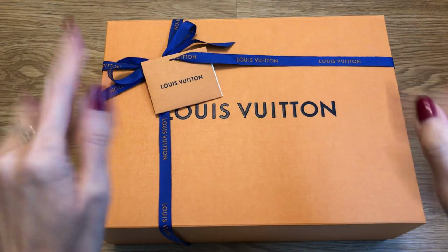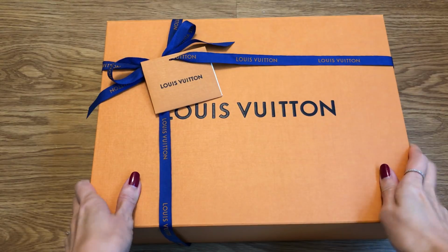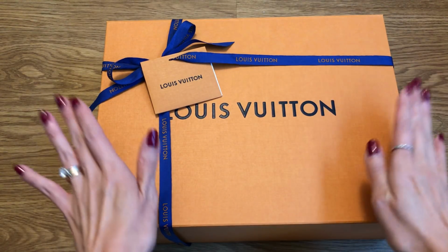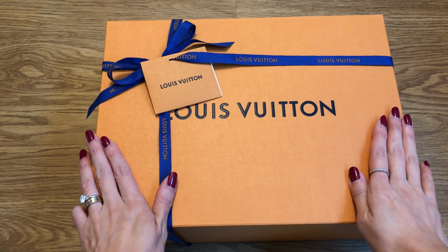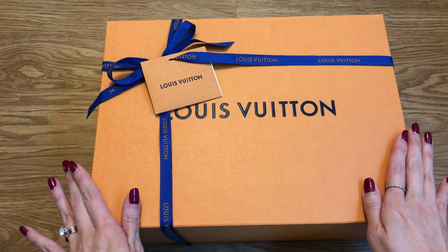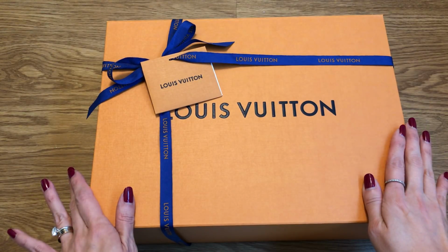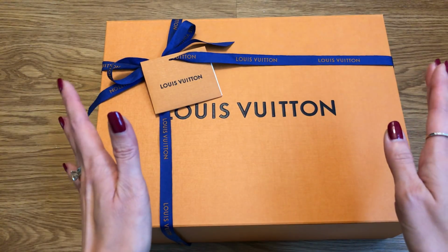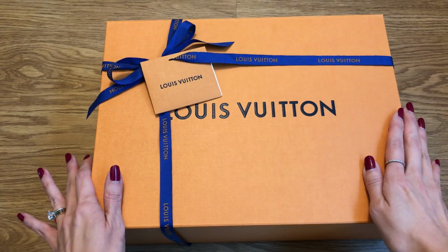Hi everyone! Today I have a Louis Vuitton unboxing, totally unplanned, really impulsive purchase if I'm honest with you. And I purchased this bag, yes it is a bag, sight unseen. What that means is I've never seen it in person, never seen it in the boutiques. I saw it on Mel in Melbourne's channel. If you don't know Mel, she's a pretty massive luxe YouTuber here. And when I saw her with the bag on her channel, I was like, I have to have that bag.